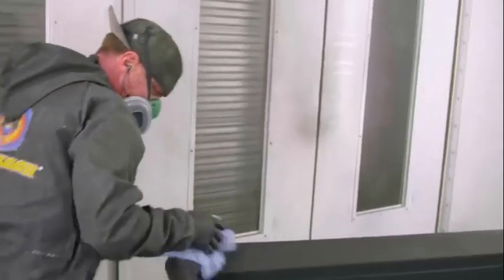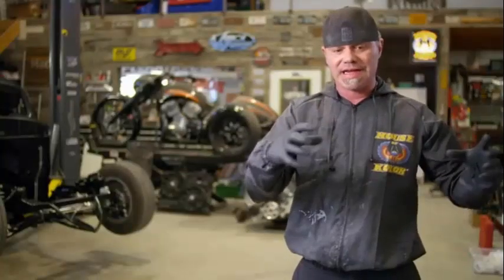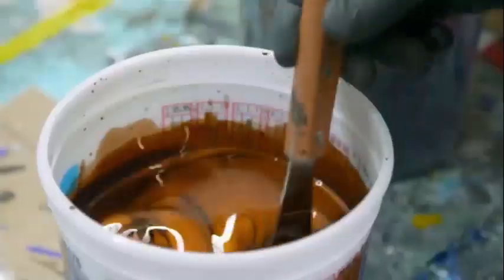I'm back on the Hudson. The first batch is in the booth. The bed, the running boards, filler panels, basically everything that attaches to the bed, the rear fenders, all that's ready to go. And then from there, clear coating.